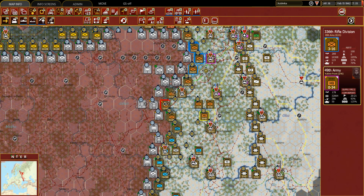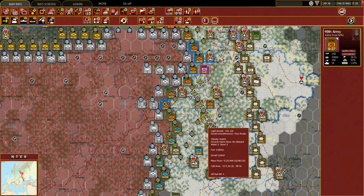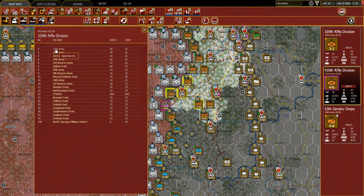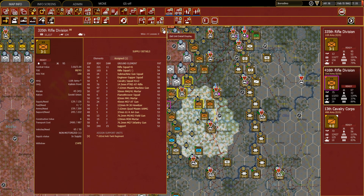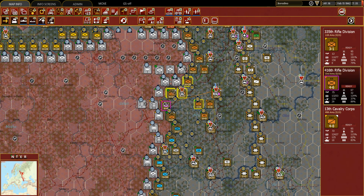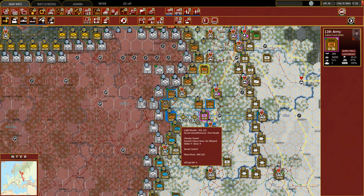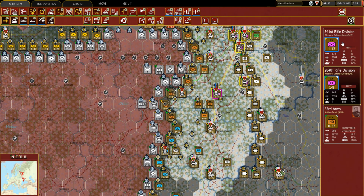Wow. So they were not under command range? Oh, fuck. Why did I do that? That was super dumb. I'm a bit tired and it's clearly showing.